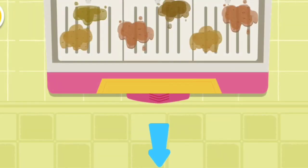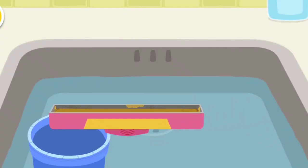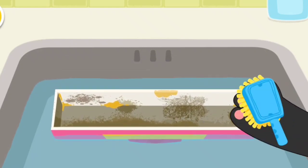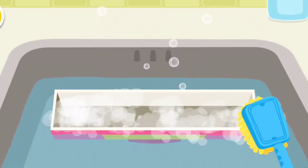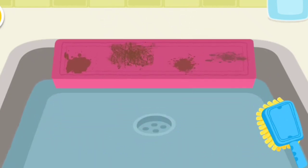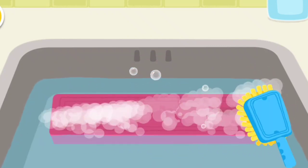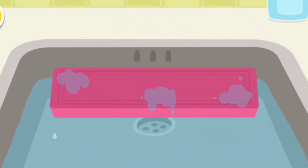The range hood is greasy. Please take off the oil. Dump the dirty oil. Use a brush to clean the oil box. Remember to brush the surface of the box. Ha ha! The oil box is clean!